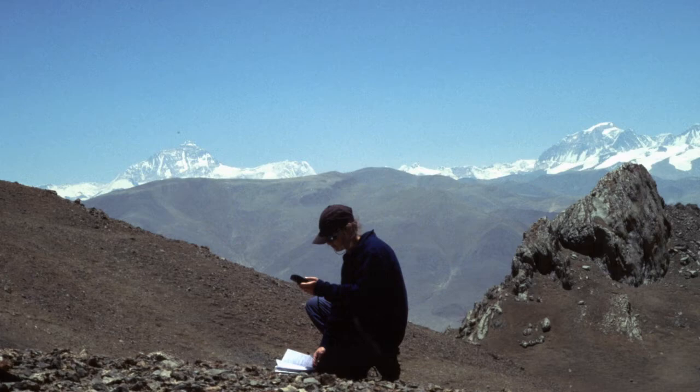And the other reason why the Himalayas and Tibet are important is they're thought to have had a major influence on global climate. And so if we want to understand what's affecting the global climate today, we also need to look at the past record and see what changes have happened in the past.